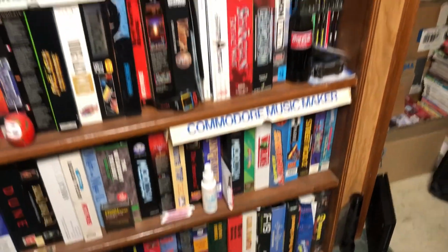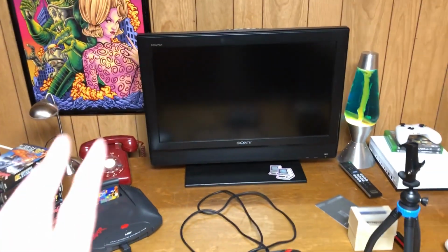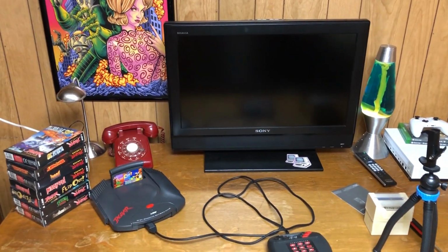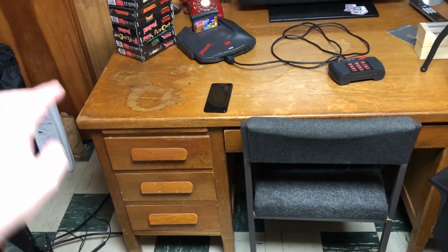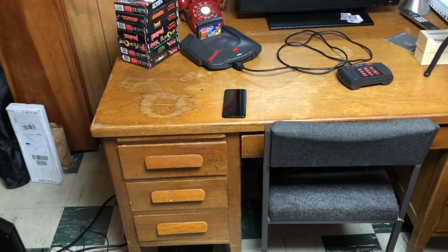So that was a quick look at the business end of the studio. You can see I got my Sony TV here. I've used this a lot for shooting, and will continue to do so. Inside the drawers of this desk, I've got loads of space. Lots of things packed away inside there.